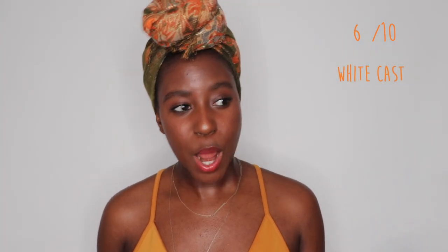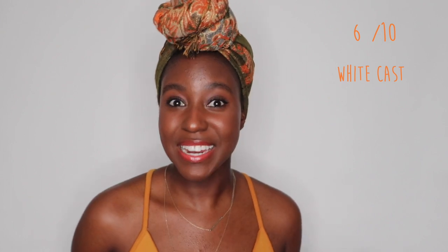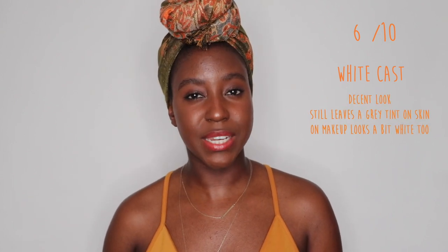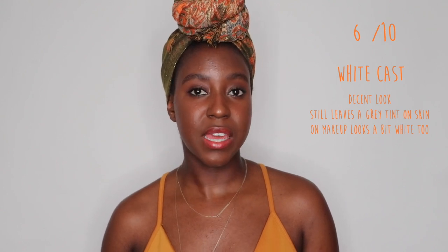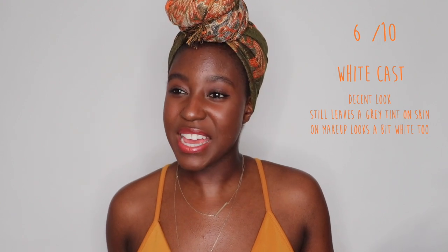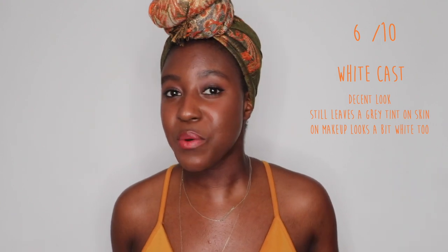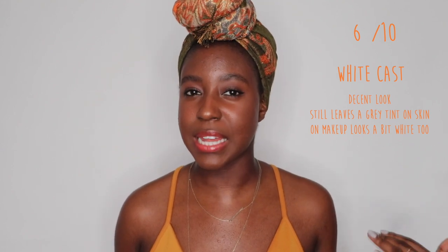Whitecast. This is probably the number one aspect for me when it comes to choosing SPFs, the cast that it gives on my skin. I find that it does really blend in quite nicely, but it leaves a little bit of a gray tint. It could just be because I'm dark skinned. So I don't think that it leaves absolutely no cast. There is something there if you're melanated, deeply melanated like me.